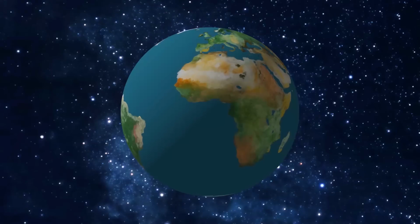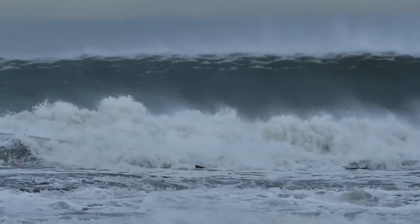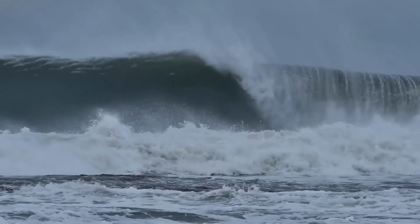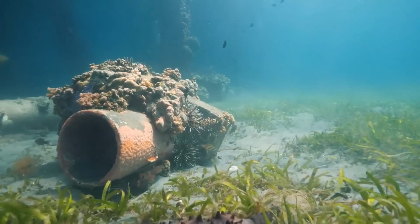If all the ice sheets and glaciers we have on the Earth melted at the same time, the sea level would rise another 260 feet, which is just a little shorter than the Statue of Liberty, the height of a 26-story building. Clams live long enough to tell us more about oceans past.